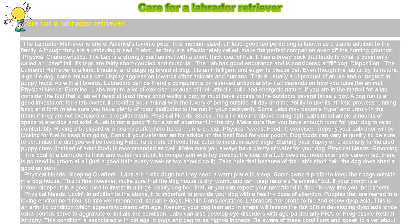Life expectancy: Labradors live 10 to 14 years. So when you are shopping for a pet, do not consider this a fleeting responsibility. Owning a Lab means taking care of another living being for at least a decade.